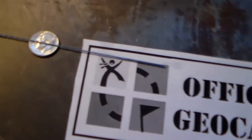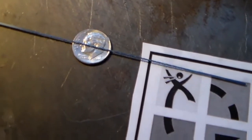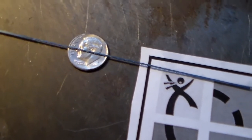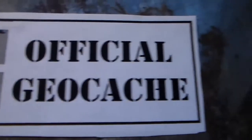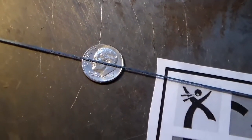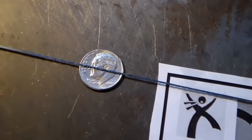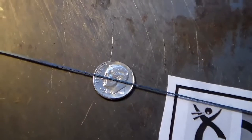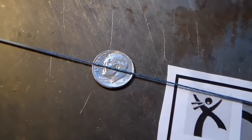Okay, so here's our pattern. And next to the pattern we have a dime, and laying across that dime is the actual blade that we'll use to be cutting out the different parts of the pattern. And so just to give you an idea for those who have not worked with a scroll saw or seen a scroll saw, this is the size that we're working with. So I'm going to get started and we'll come right back to you.